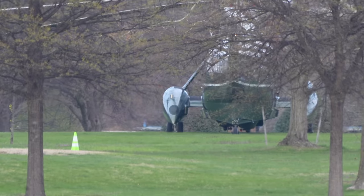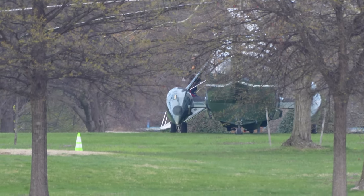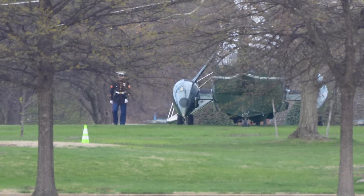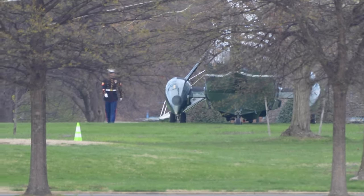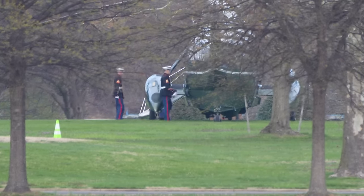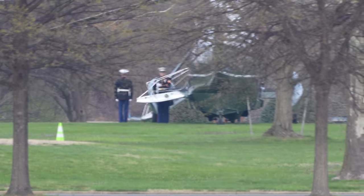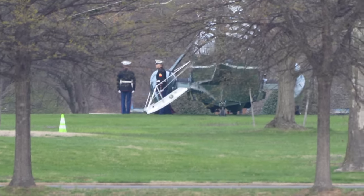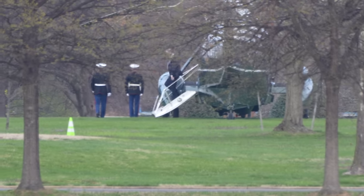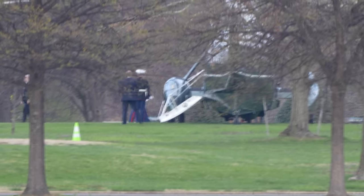Rotors stop. Marine's opening the door. Another Marine. Two Marines. I think that's standard when they land at a military base, because they have two Marines at Andrews, but when he's at the White House, it's just one Marine. Agent. All right, let's get ready to take pictures.